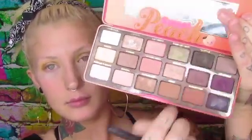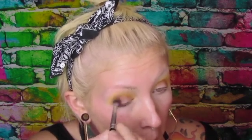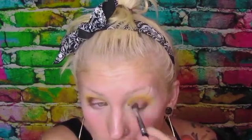Now I'm going to go right back into the same peach palette and grab an even darker color with a smaller crease brush, just to make it a little bit more precise. I'm going to circle it right on the corner of that lid and bring it only about a quarter of the way up onto the lid to really smoke it out and give it some dimension and some color. Just keep going back and forth until you get a nice smoked out look.